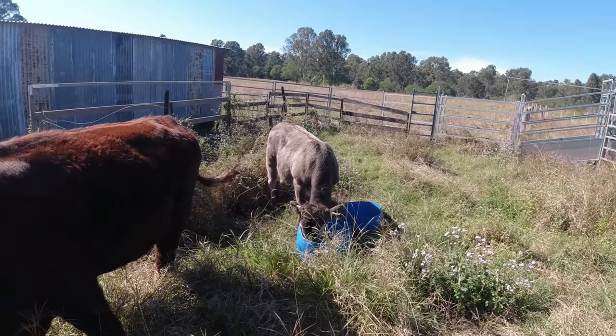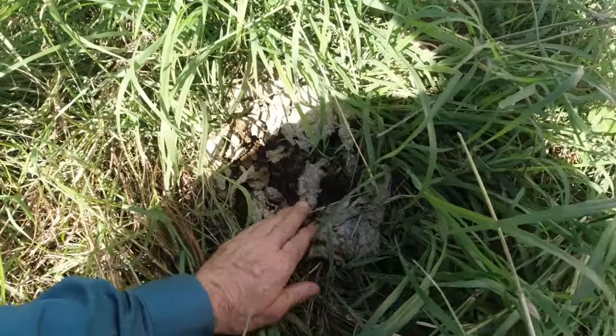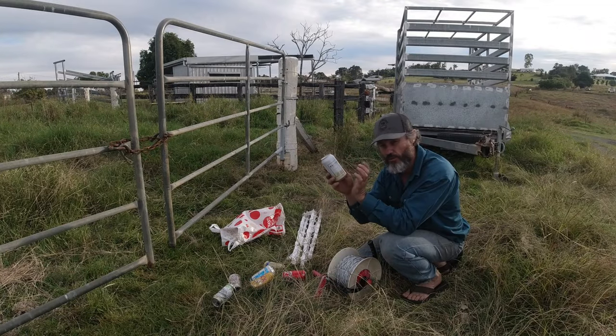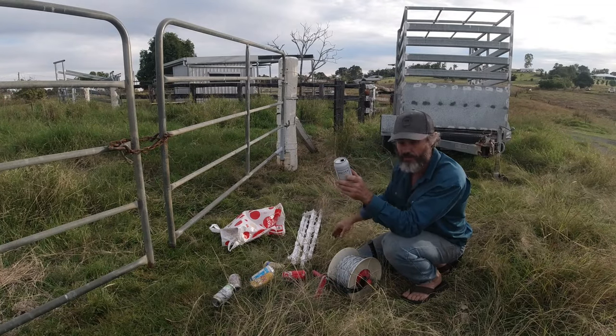You go, boys. Get you in this trailer. Dung beetles and worms, this is a good sign. Once they get hit on the wet nose from these cans, they back off.